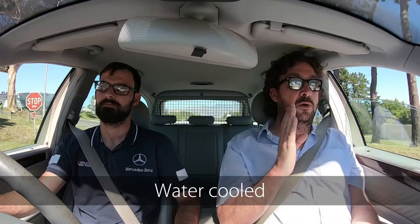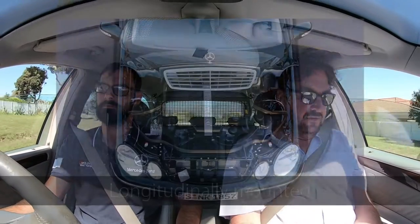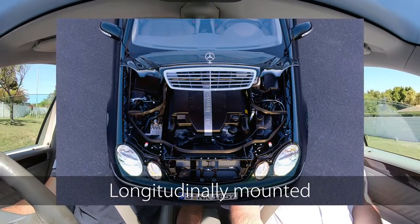So it's hot here. Twin spark, sequential fuel injection, naturally aspirated or supercharged. They were all water cooled and longitudinally or north-south mounted in the cars. They came in quite a few cars. Quite a few. Although not as prolific as the 113 V8, which we'll do a documentary on because that's my all-time favorite engine.